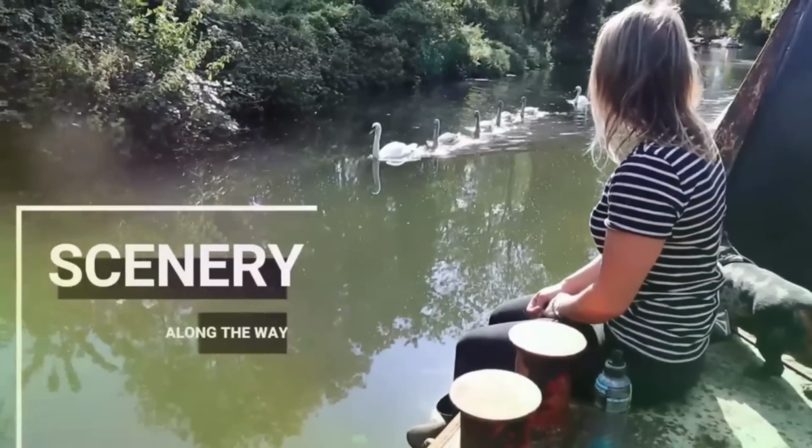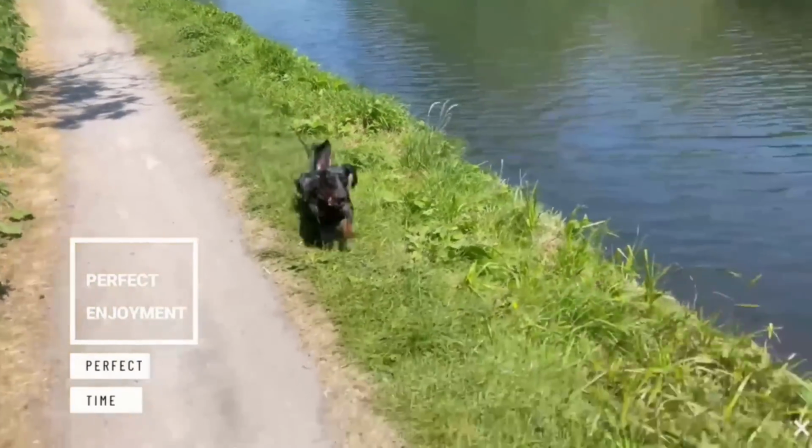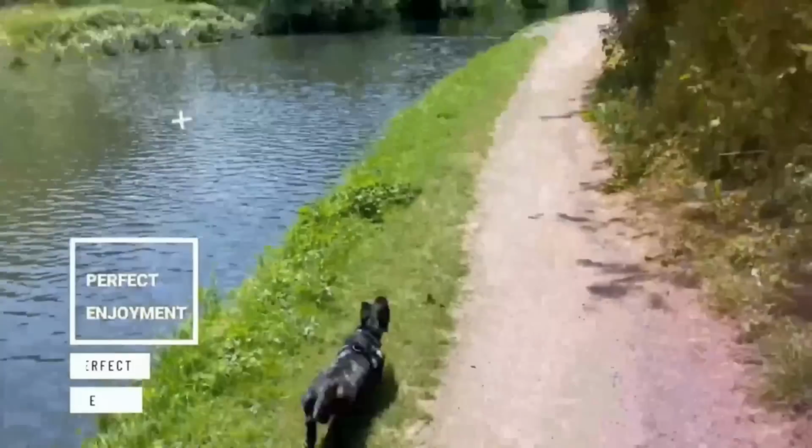The scenery constantly changes, which is quite nice about being in nature, and Bali absolutely loves being outside. It's his favorite thing to do.